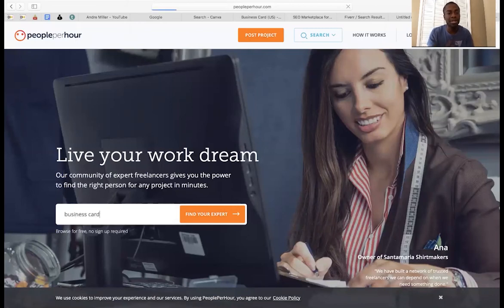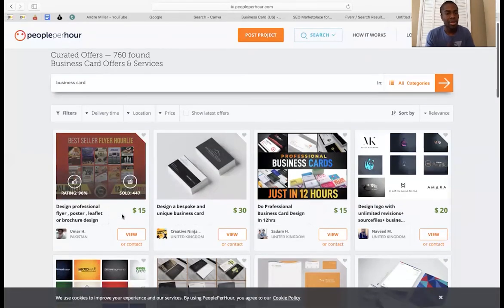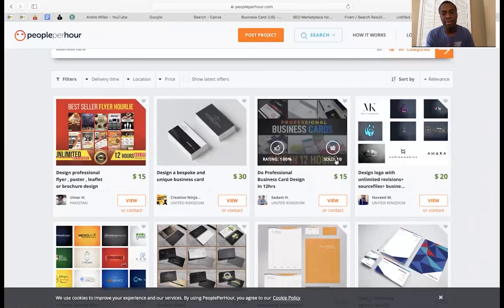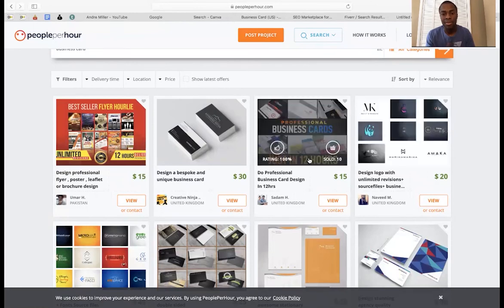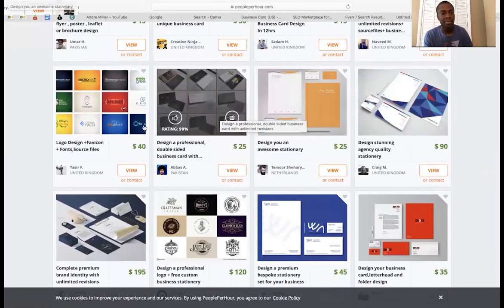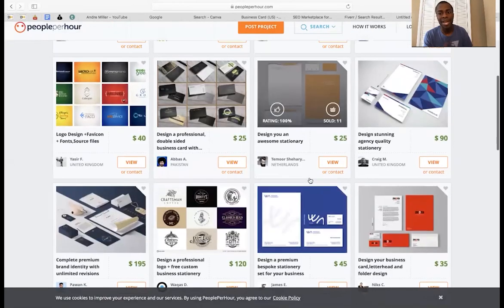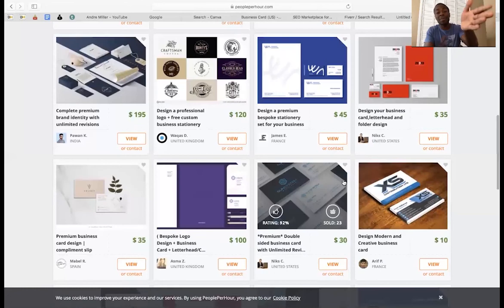Let's type in business card, find an expert, and then boom, like you can look on here, $15, this person, 30, this person, 15, this person, 20. So this person has a rating, they sold over 10 so far. This person sold over 11. This person sold over, all right? So you can come on here and you could price it for $10. So you can have people sign up $10 over and over for absolutely free because they're going to pay you money.